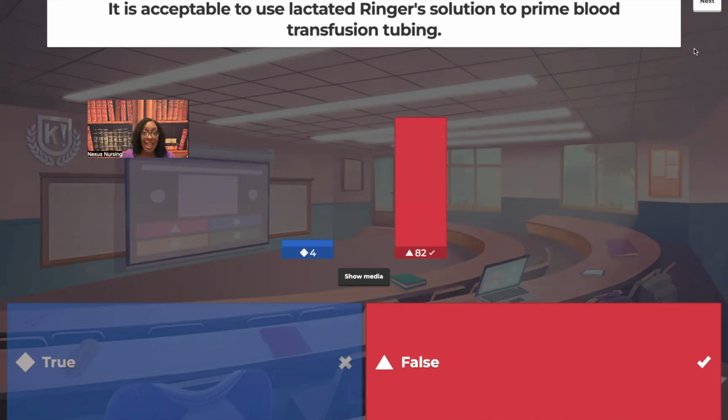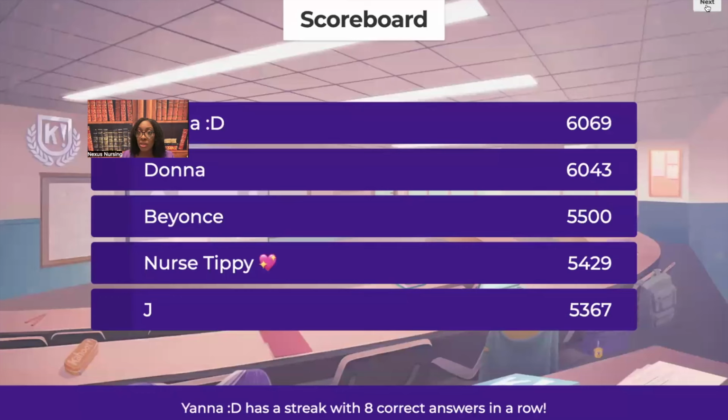Lactate ringers has calcium in it. Okay, Professor D, what's the problem with calcium? Well, guess what? The calcium that's in lactate ringers interacts with the citrate that's in the stored blood. That's why, and it can cause clotting. So again, the only solution that is compatible with blood and blood products when it comes to transfusions is going to be normal saline. All right, guys, we've got two more slides.